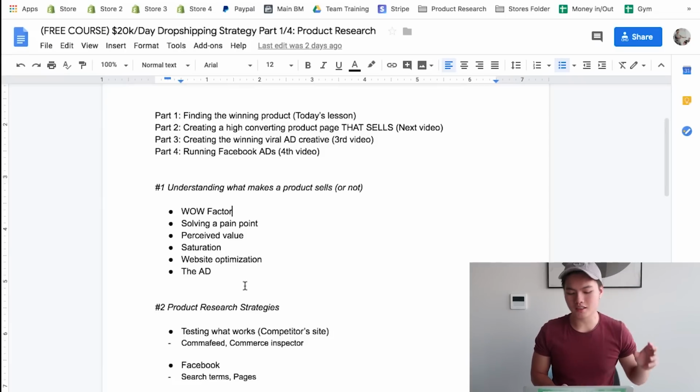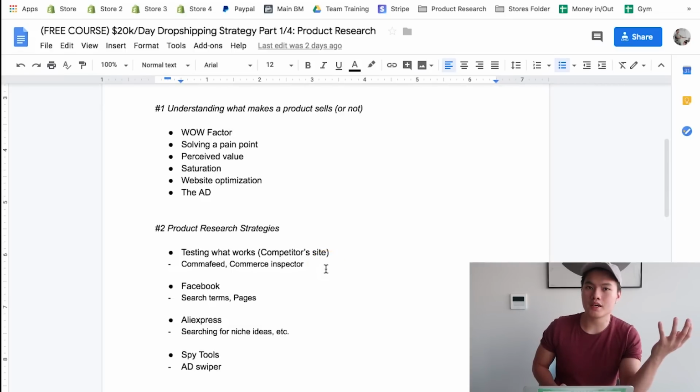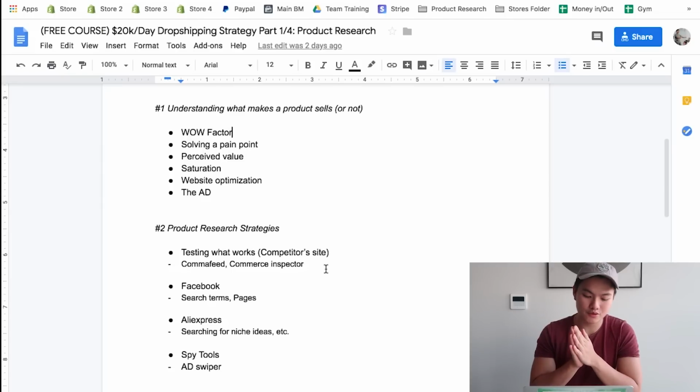Next we're just going to dive right into the product research strategies. The first way in which I find winning products is simply testing what works, and I do this by spying on my competition, right? So going into CommerceFeed and using Commerce Inspector works as well.